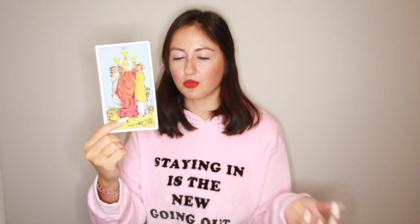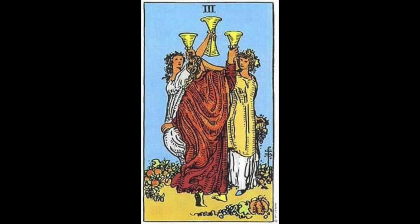So let's get started. I want you to take the card that you feel most drawn to. In this case, I have 3 of Cups, and I want you to first ground yourself. Take a deep breath in, breathe out, do it 5 or 10 times, whatever works for you. And now I want you to look in this card, but don't look at it on the surface level. I want you to imagine that you are in this card.